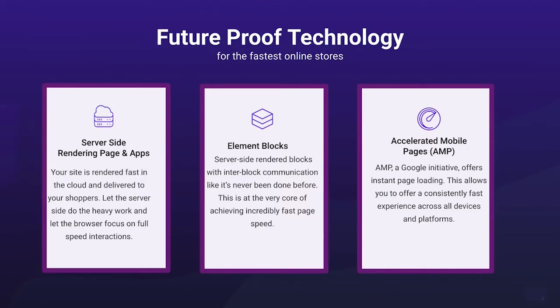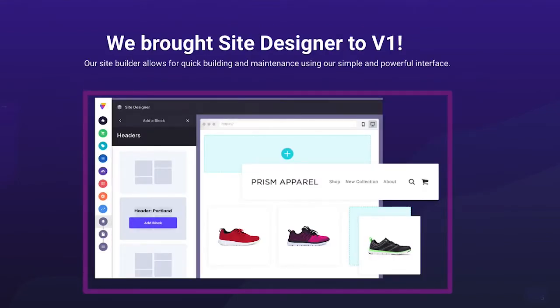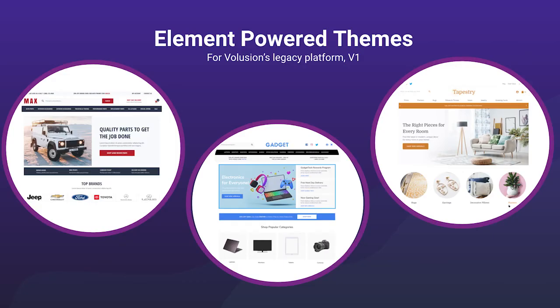Along with all of the great benefits that are working behind the scenes, Element comes with intuitively designed features and tools such as Element Blocks and our site builder tool, Site Designer. Blocks are the new and improved way to create and change your storefront in combination with Site Designer, the code-free tool to make design modifications. The good news is not over just yet. This beta will include 3 newly designed and built Element themes that will transform any storefront into today's e-commerce trends.